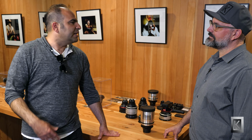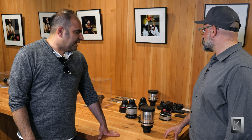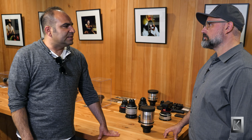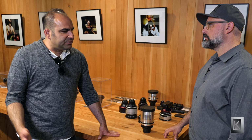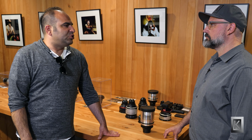I like Leicas. I love a lot of lenses. The Canon FDs are beautiful. The Nightcores are beautiful. The lenses Panavision created in the 60s and 70s and 80s. I mean, just gorgeous lenses. It's what serves the image you're trying to produce.